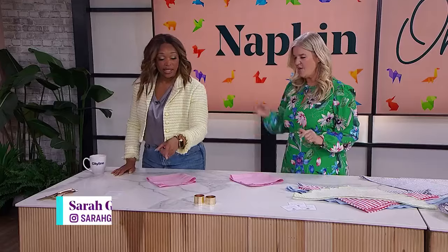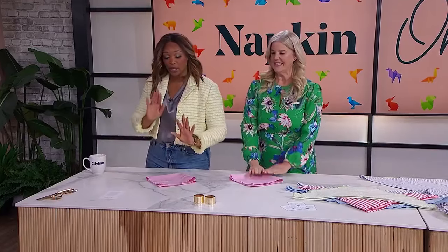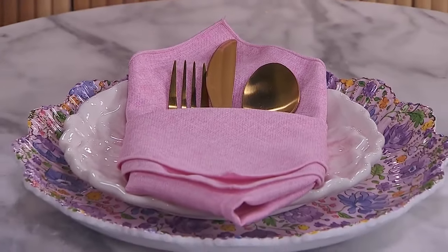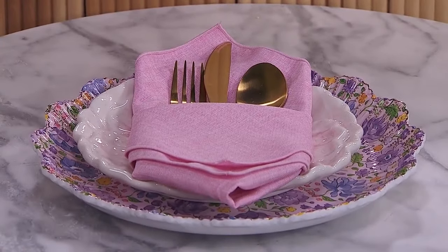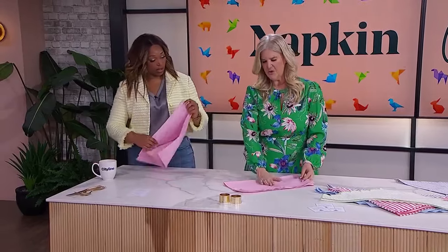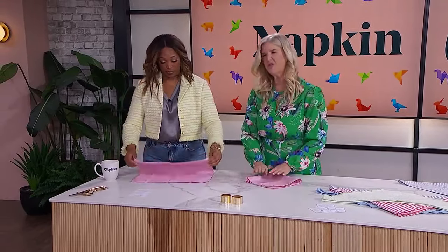Okay, let's do fancy. So this is the fancy fold. The purples and the pinks. Lovely. And I love this idea for, like, on the front there, you can tuck in your flatware, or you could tuck in a little menu card or something like that. So I already have the napkin started for you, but I'll just show everyone. I folded it in half once, and then I folded it in half again.